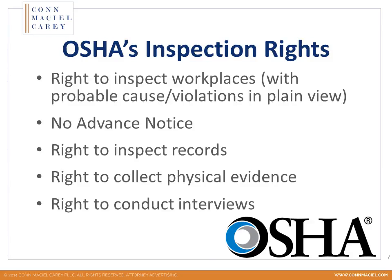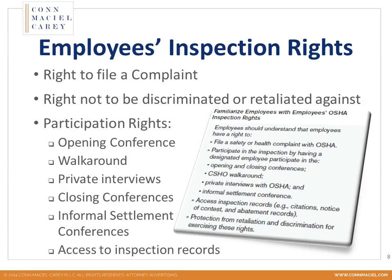So that's OSHA's rights during the inspection. Your employees also have substantial rights during, before, and after the inspection process. First, they have a right to file a complaint with OSHA. They can contact OSHA before or during an inspection to raise safety and health related concerns. And they have a right to do that without being subject to discrimination or retaliation.